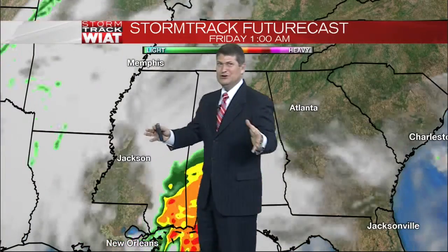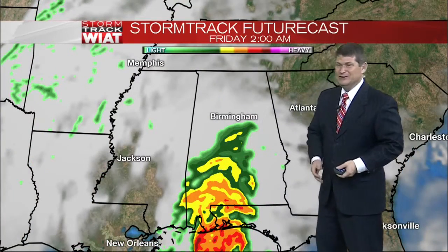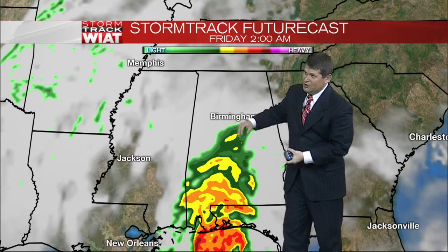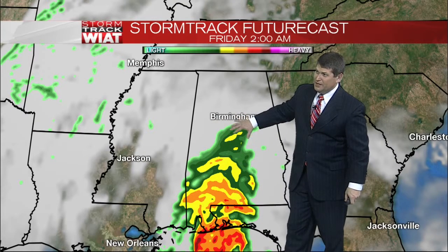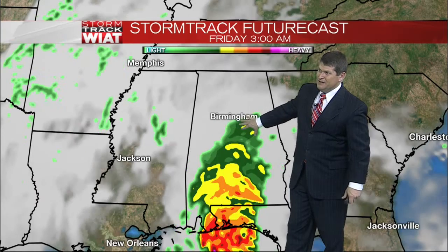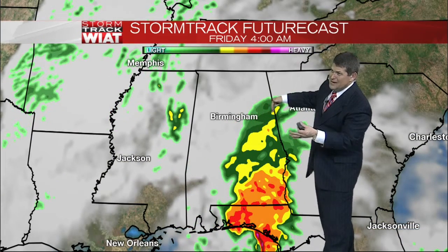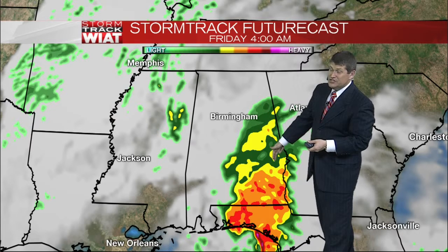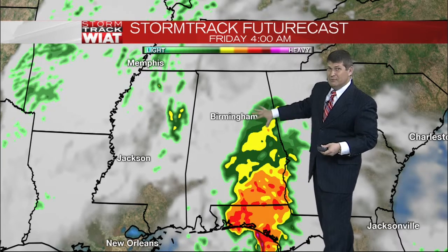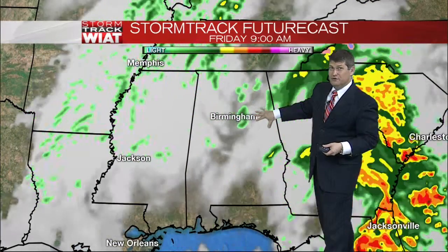Now, it's not necessarily going to be a washout, but here is the Stormtrack Futurecast. Here is the northern edge of that low pressure, and that's helping to bring the rain right up through Chilton as well as Shelby counties into Talladega and eventually St. Clair. Now, the main energy of this low will actually stay further towards the south, so we're going to see East Alabama get a better opportunity at getting clipped with a few of these showers.